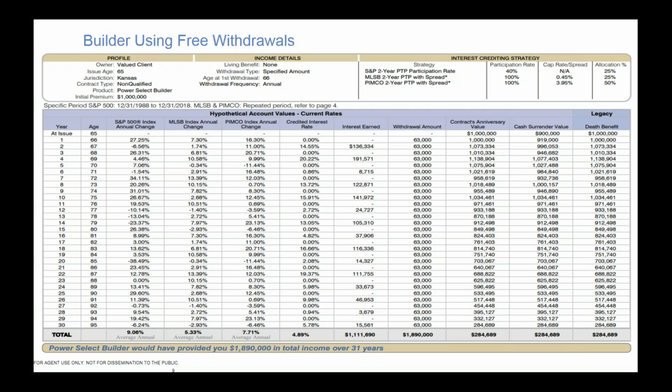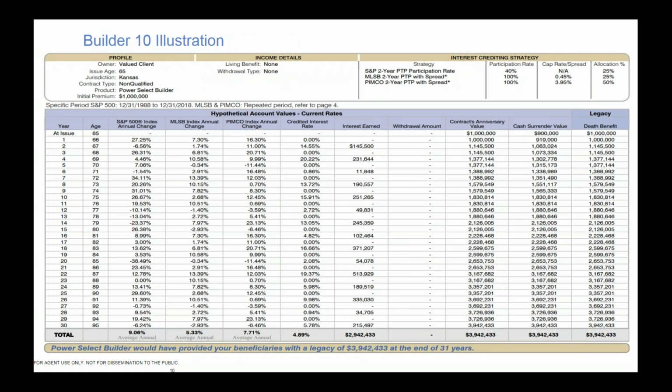Again, this is just a sample illustration of what you'd see for a $1 million case. This happens to be taking free withdrawals out of $63,000. We did that by matching the highest guaranteed income after a 1-year deferral in the industry today, and said, what if we don't want to pay fees, or we think our minds might change and we don't want to lock them up into an income rider fee? There are other solutions out there from a positioning standpoint that we think make a lot of sense.